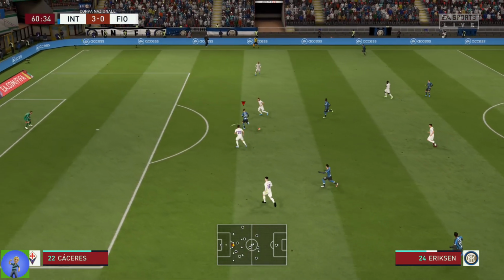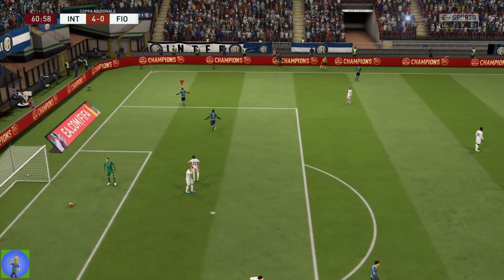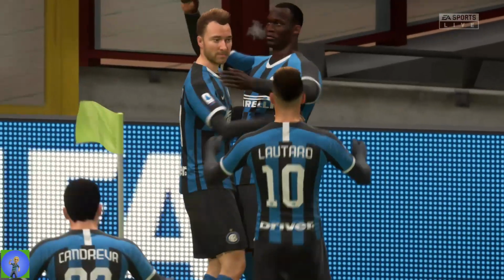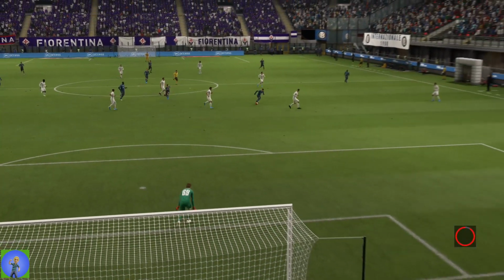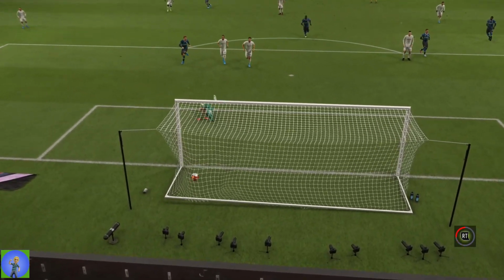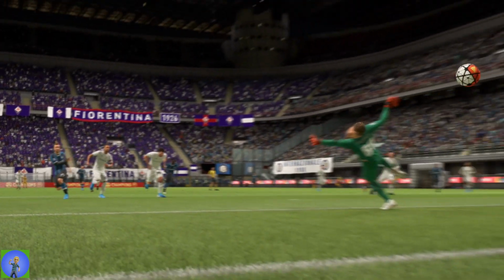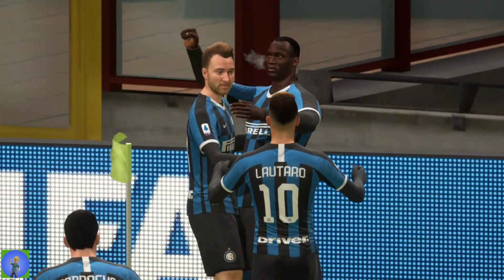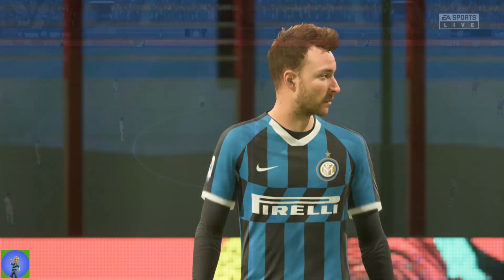Martinez. Eriksen. Well, now it looks like a question of just how many. They really are on top now, stretching the lead, looking like the real winners of this match. Well, this is X-rated stuff for these defenders to have to watch, but I'm sure they will in the next few days. The manager will be wanting to know what on earth they're playing at.